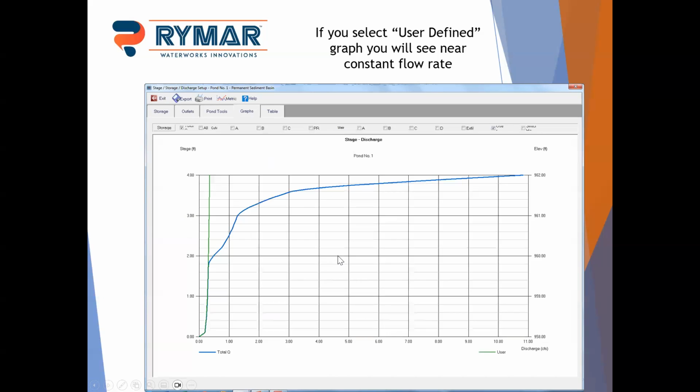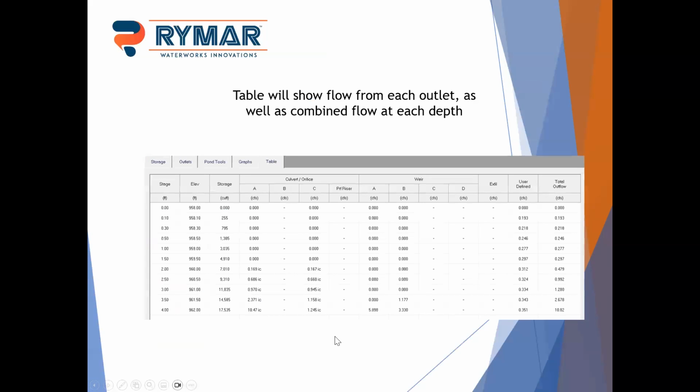So it's coming out. And this green line here, if you can see that, is your skimmer flow. You can see where the 6-inch orifice kicked in, where the rectangular weir kicked in, and where the riser kicked in. So that's your outlet structure. And again, total flow is just the skimmer up to basically the 1.75 foot level, and after that, the others kick in.